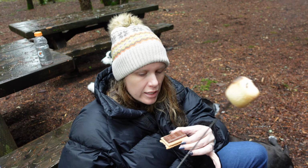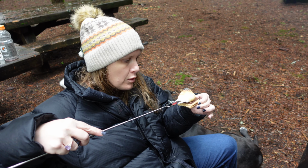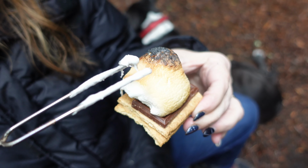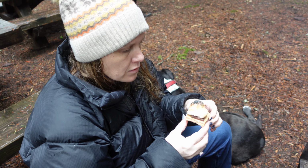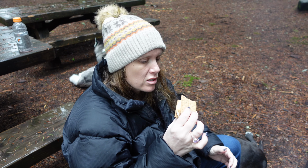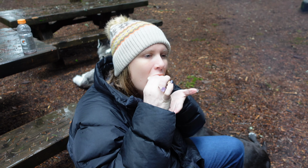Okay, I got my marshmallow ready. I got my chocolate and my graham cracker. Oh, look at that. That's like the perfectly toasted marshmallow. Can you see that? That's how you know it's good. Stick that in there. Just like this. Now the chocolate isn't going to be melted, which is a bummer, but there was no place to set it where it could melt. It's really good.